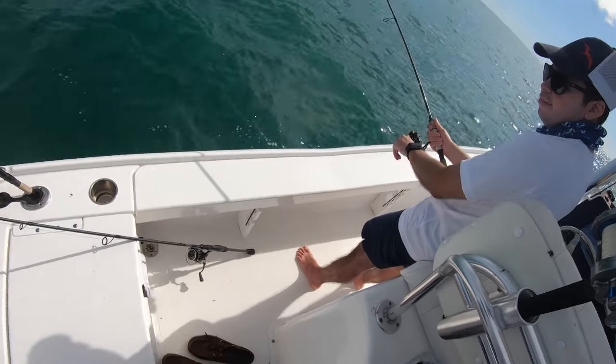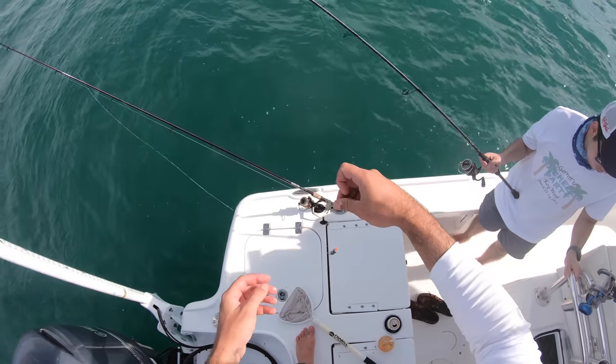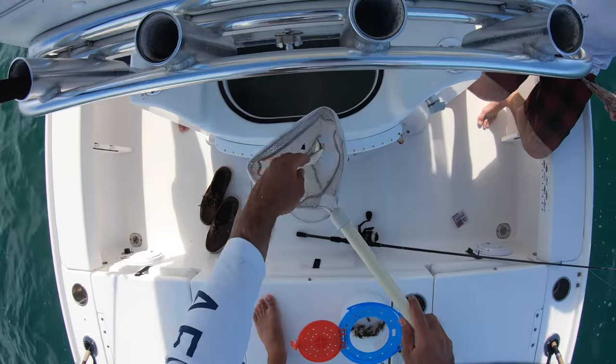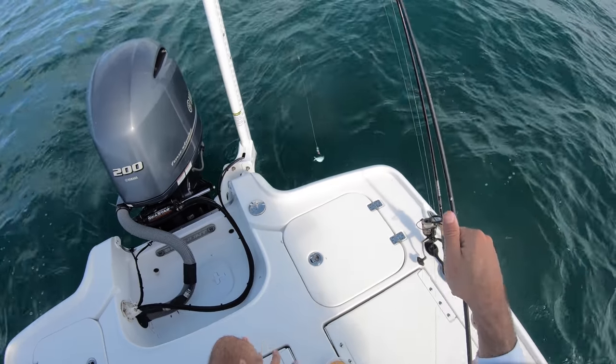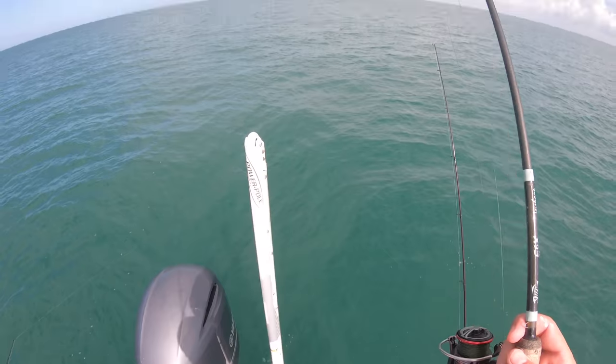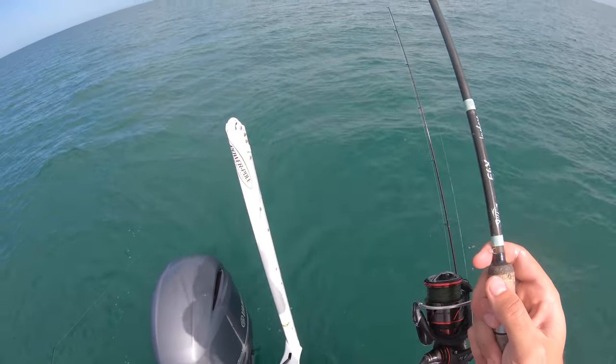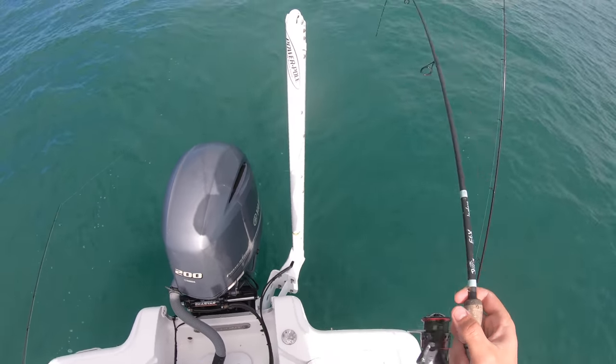All right, you want to switch it up? You're not getting anything. Sure. You want to try a crab? Okay, there you go. All right. That was great. Would it just feel like you hooked bottom if you hooked into one of these? Yeah, I've done that. Sergio! That's a better one, huh? I think it's just a big grunt.